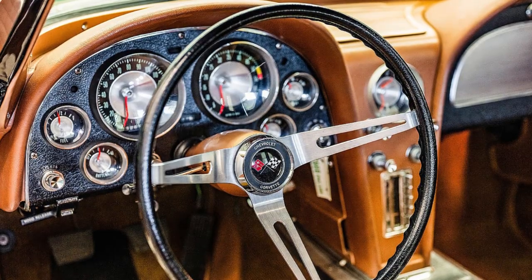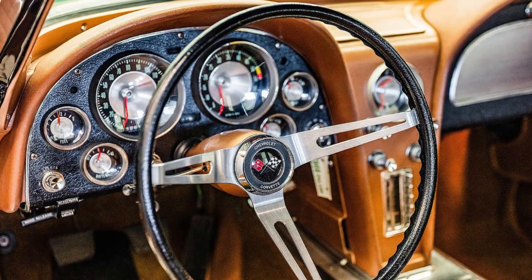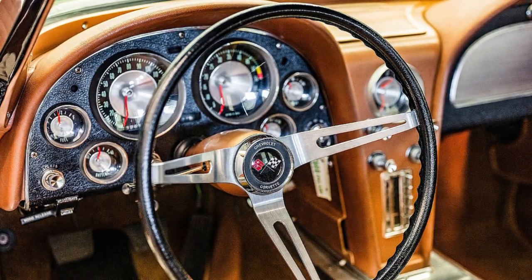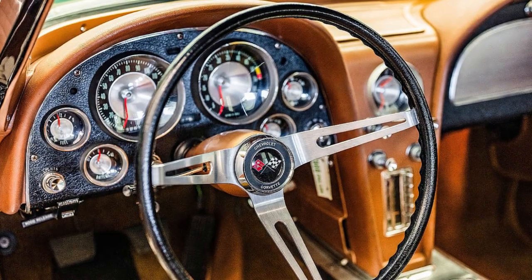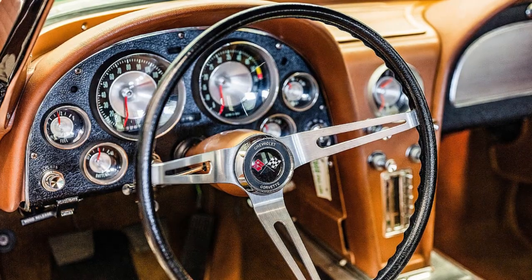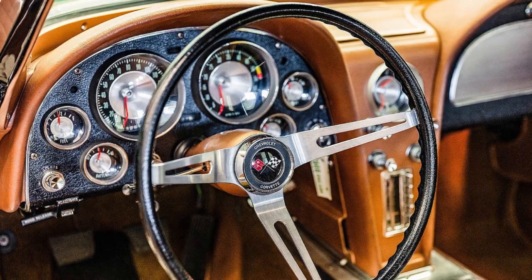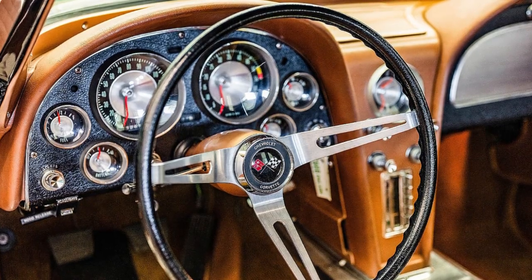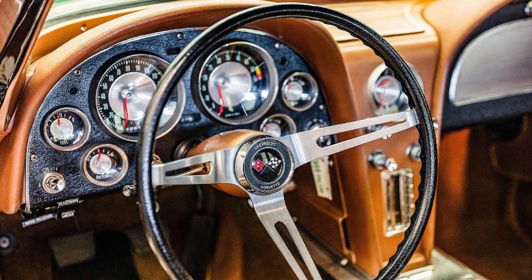What's remarkable is how the split window appeals not only to older collectors who remember the 1960s, but also to younger enthusiasts. Its sharp lines, mix of futuristic and classic design, and legendary status transcend generations. Even in today's digital age, when self-driving cars are emerging, the split window remains a symbol of pure, human-centered driving.